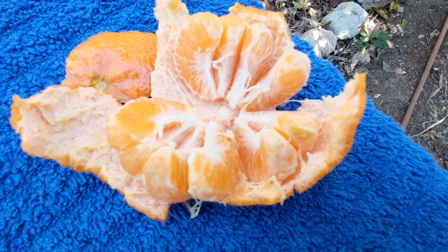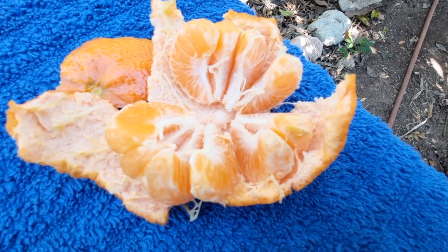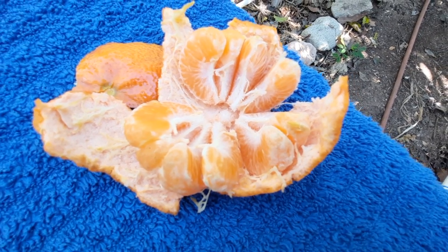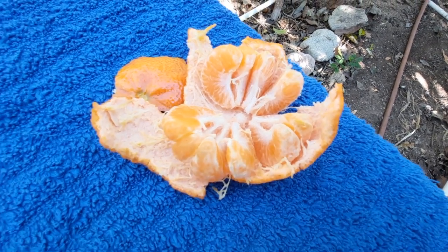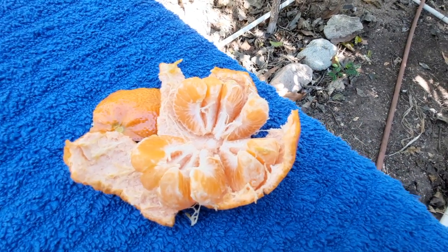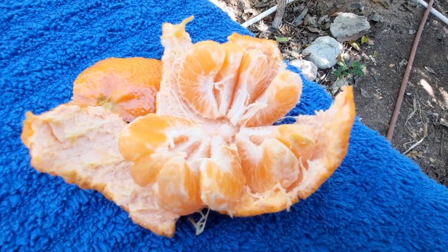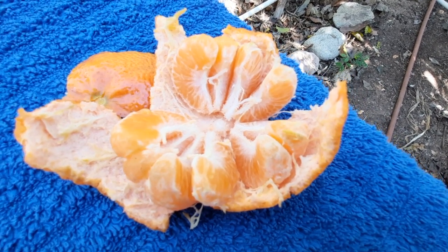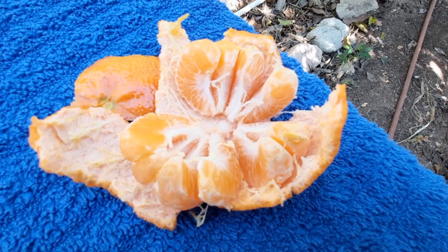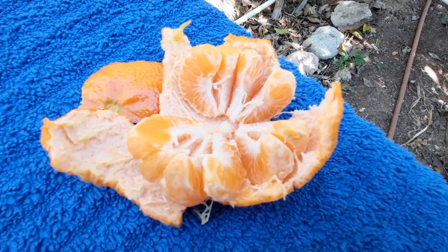So they are sweet, they are seedless, they are easy to peel, they store well, especially the homegrown ones seem to store quite a bit better. They're easy to peel, they're easy to grow, and they're very productive, which we are going to look at here in just a moment also, because I'm going to see if I can get some more shots here of the actual trees with the fruit on them. But I want to kind of cover the info.